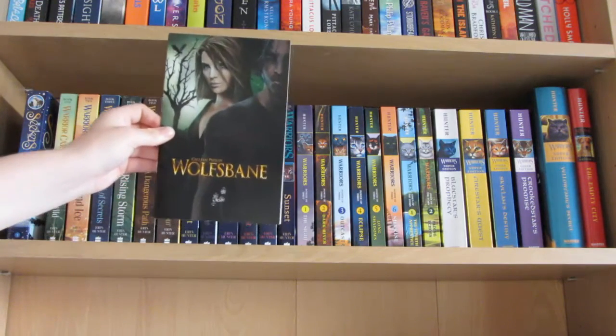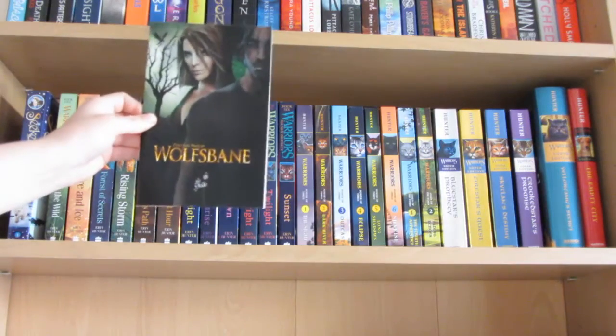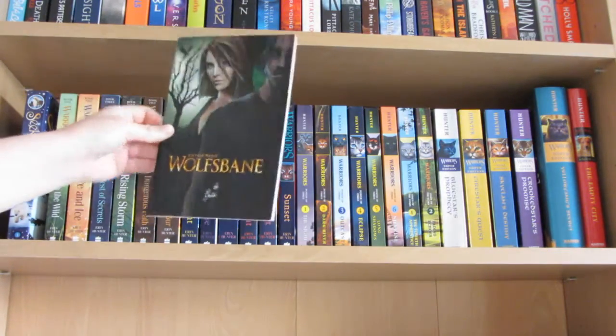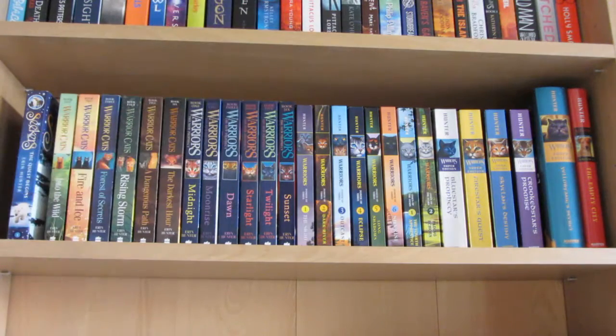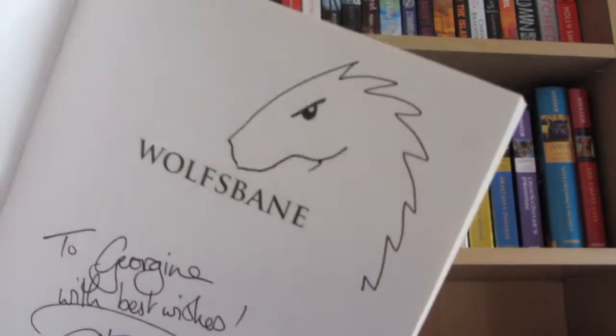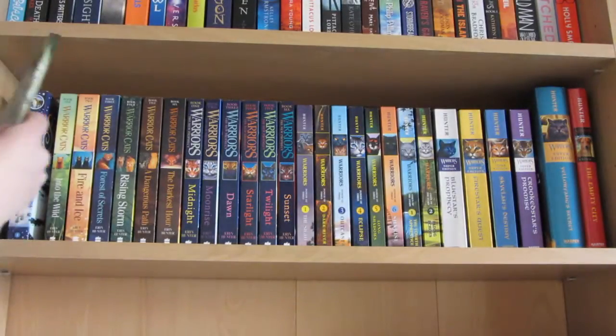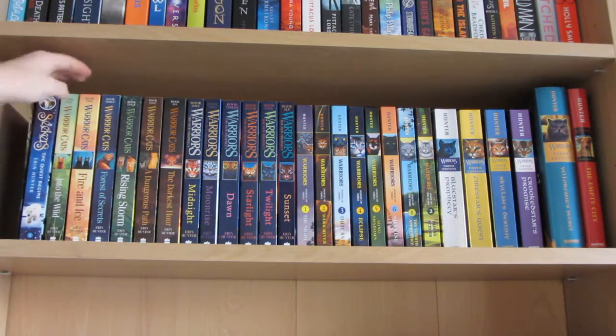But anyway, Gillian Phillip, who is the newest member, who is helping them with their new series called Survivors, she writes her own novels, and she sent me this little thing, which is an extract of Wolfsbane, which is one of her books. And check this out, she signed it. It says, "To Georgina, with best wishes, Gillian Phillip." And she did this little cool drawing thing on it, so that's cool. So I should really put that there, to be honest, but I didn't. So there we go, now it's there.